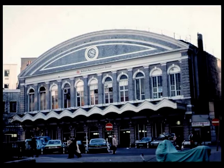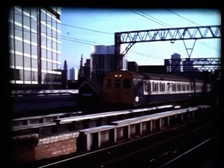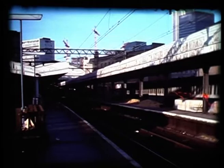Now turn our attention to the former London Tilbury and Southend railway terminus at Fenchurch Street. It was owned by the LMS prior to nationalisation in 1948. It passed to the Eastern Region of British Railways in 1949. The station has two island platforms.